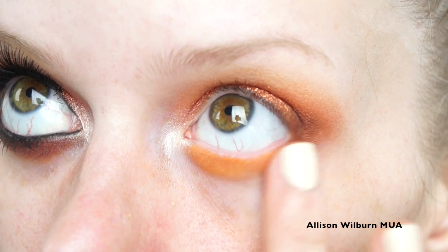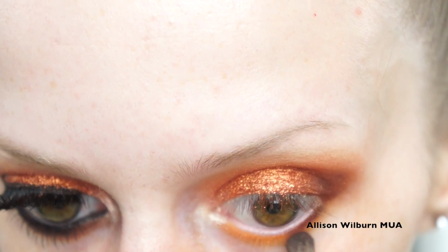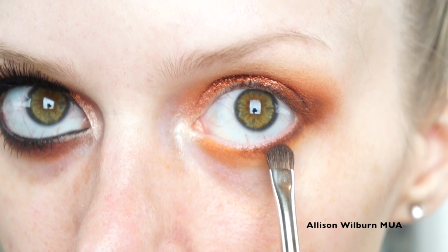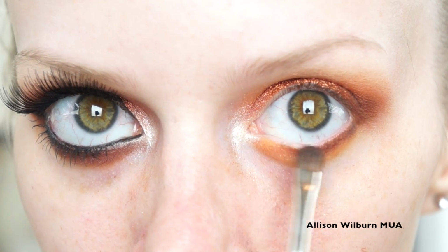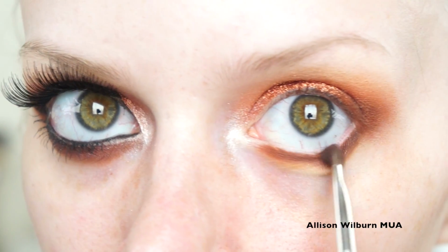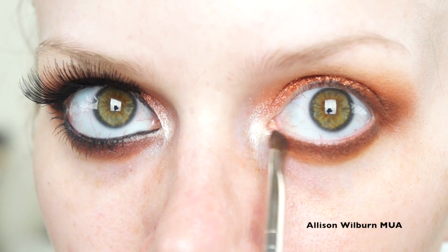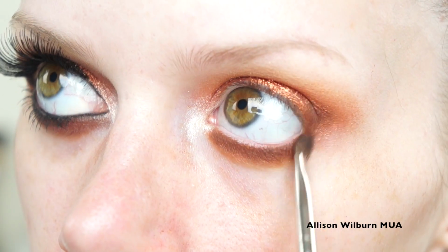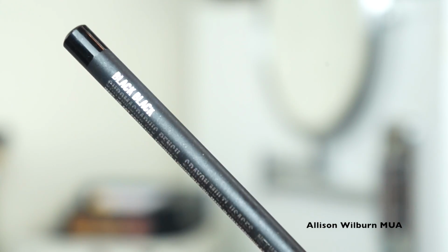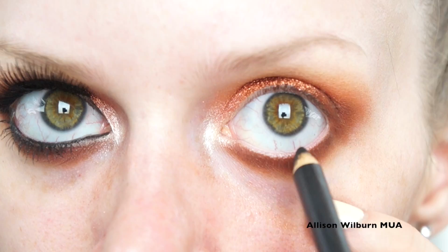They do start off pretty creamy, so it's easy to blend them out with your finger. And then using a MAC 228 brush, I'm going to smudge that same deep brown from the Ladybird palette all the way across my lower lash line, and then turn the brush on its side and really soften out the edges and blow it out. And having that orange base kind of allows that color to blend out into a really soft orangey haze.